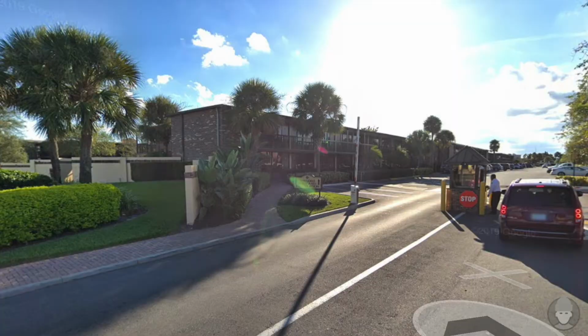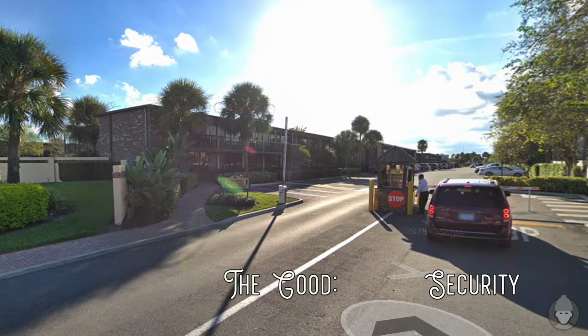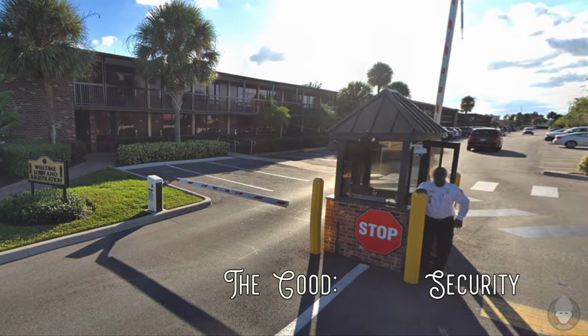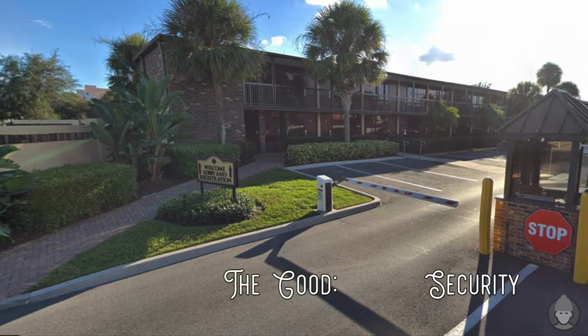This hotel has very good security with guards on duty at night, and it's contained by a high wall and staffed gate. I saw several reviews praising this, and from all the reviews I saw, I didn't see any reports of anything going missing from rooms or anything like that.